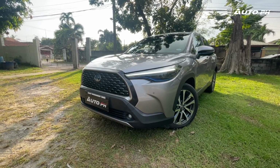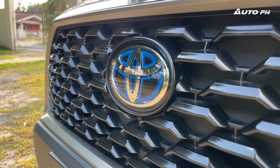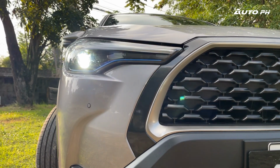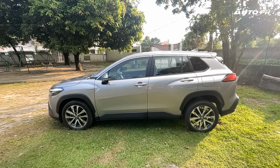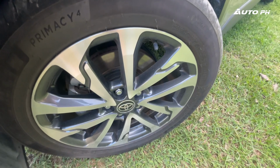Looking at the exterior of the Corolla Cross, it features a sleek and sporty front fascia with a large grille with the blue accented Toyota logo, signifying that this is a hybrid. The full LED headlights with DRLs also feature a blue accent, which again says that this is the hybrid version. We also have LED fog lights on the bumper. Towards the side, there isn't much to talk about. It's quite simple. The wheels are 18 inches and are wrapped in Michelin tires.